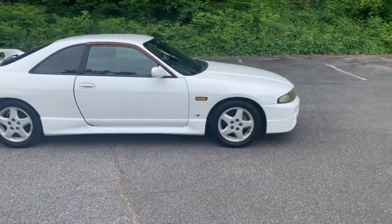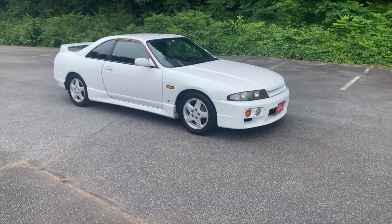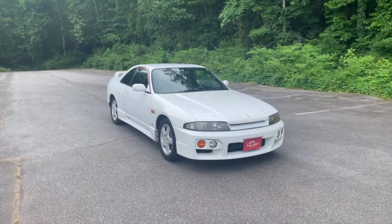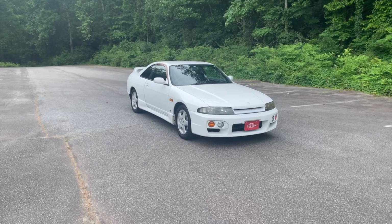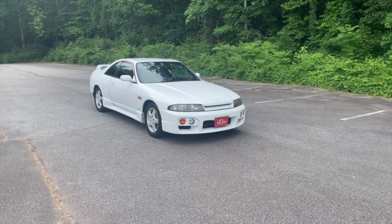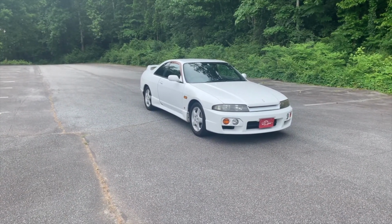So there are 3 things that you should always look for when you're looking at R33s. There are not really look for, but there are 3 notorious big boo-boos. We're gonna go over all the boo-boos because again, these are 25-year-old cars. They're gonna have some stuff on them, but there are 3 big things that most R33 owners complain about.